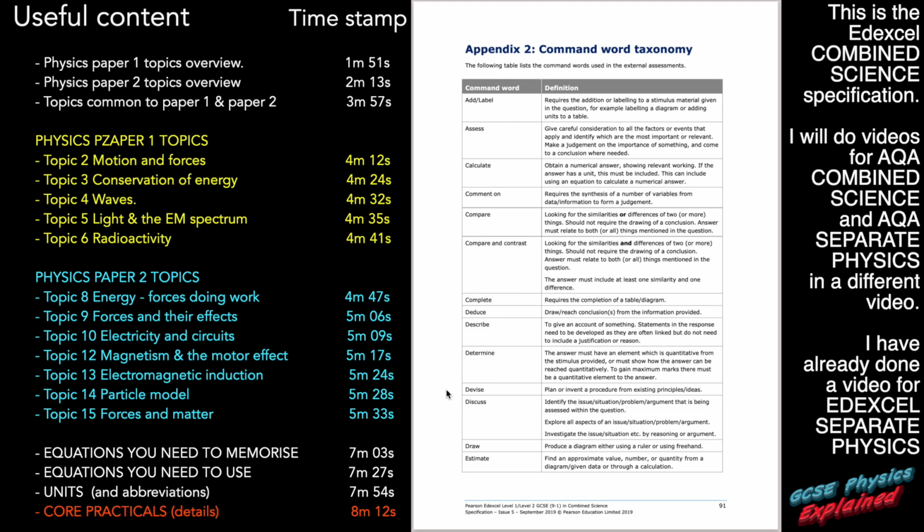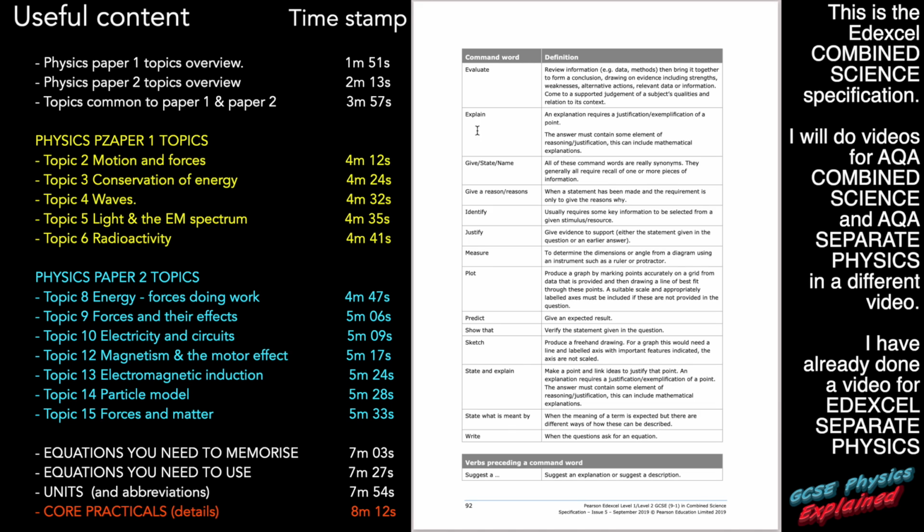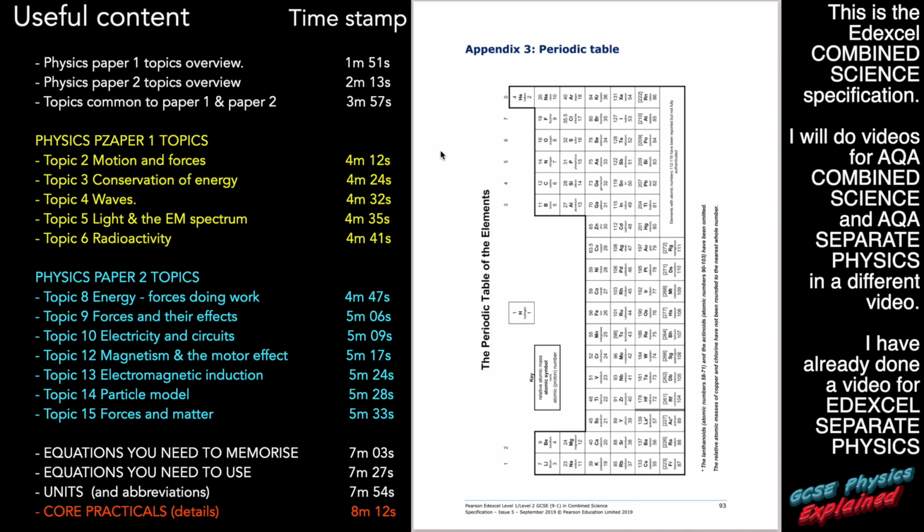The main thing that students get mixed up is the difference between if a question asks you to describe something, how do you do that? And if a question asks you to explain something, how do you do that? So these definitions will tell you exactly what it is that you're supposed to do and how you structure your answer in your exam. So that's a pretty useful piece of information. That's just a periodic table for your chemistry.